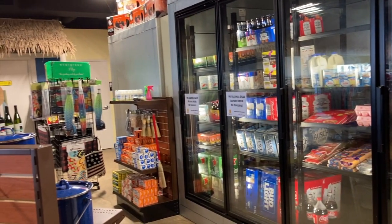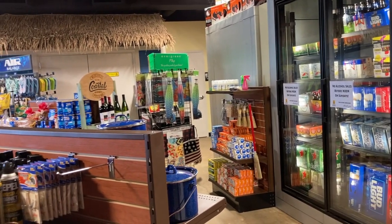And they also have a camp store, which we had to visit a few times when our kids were there because you need extra stuff, even though they're adults.